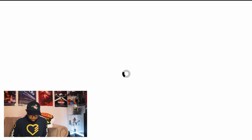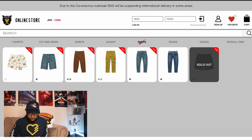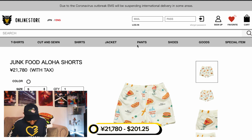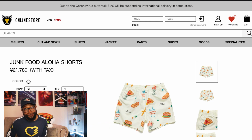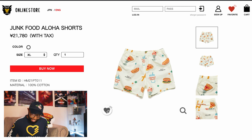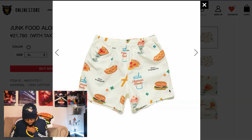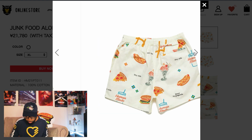I think these are from last week. Yeah, these are from last week. So the shorts they dropped, I like these. I kind of like these because I can just see, hold on. I wouldn't mind wearing these as shorts, but I wouldn't want to wear it as a shirt. That's just me. And then you got a banded waist, so it stretches and fits to you.